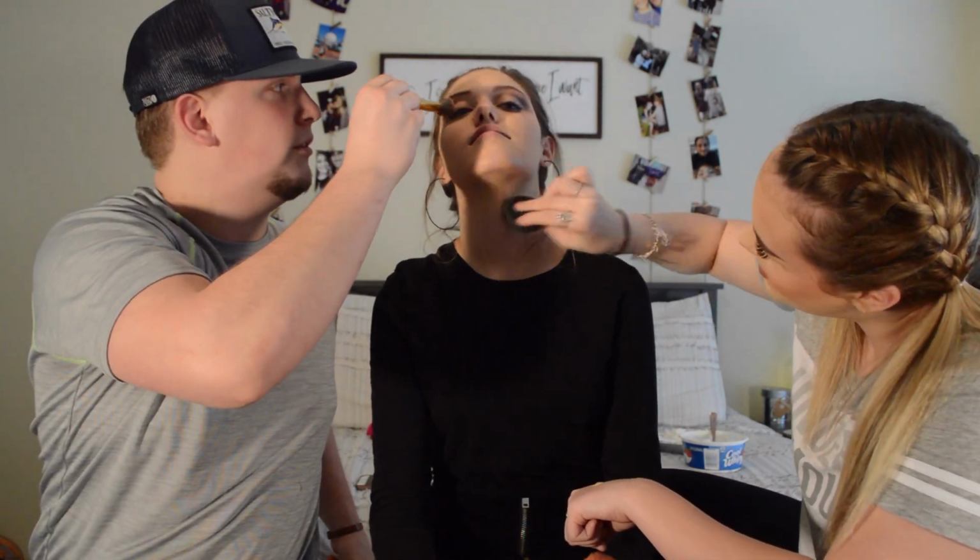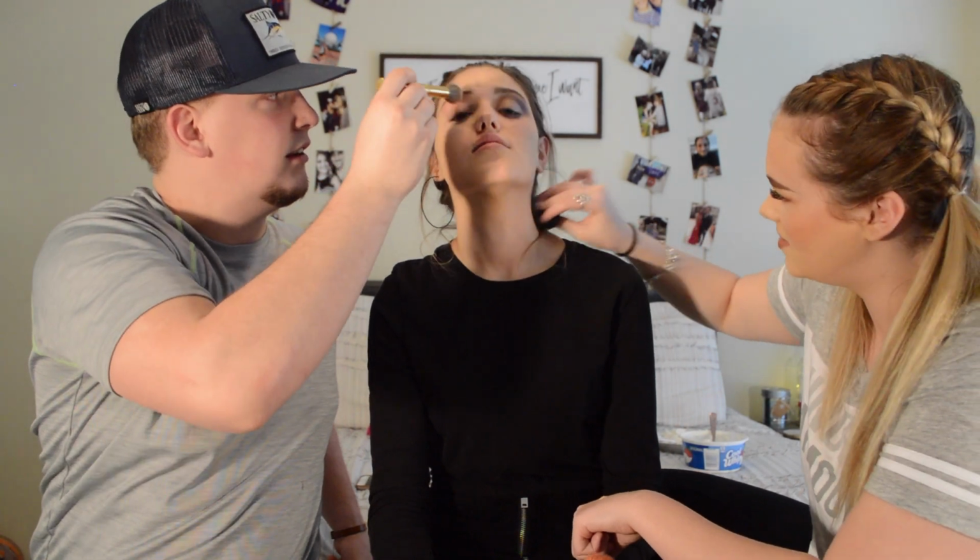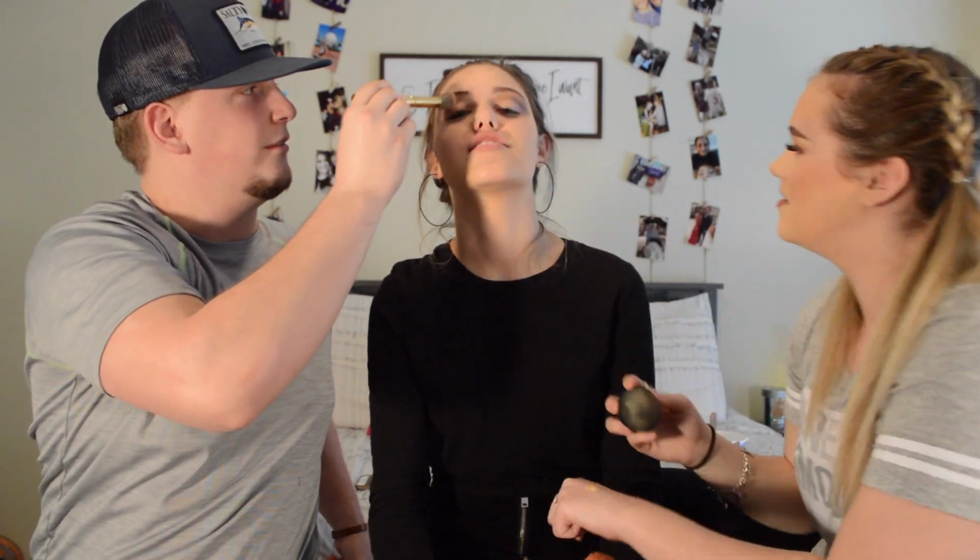So I don't know if I'm doing this right or what this even is. What are you doing? You're doing eyeshadow right now? Supposed to. It's not really even eyeshadow, it's just like glitter. Or is it eyeshadow? That's eyeshadow, yeah. That's what I thought, okay. It's just like really glittery. I got too much on my hand. So now I'm just trying to figure out what to do.